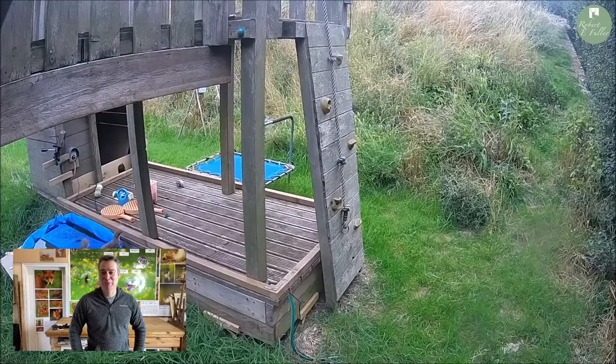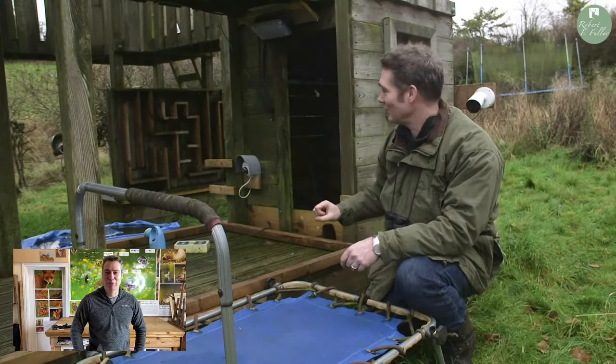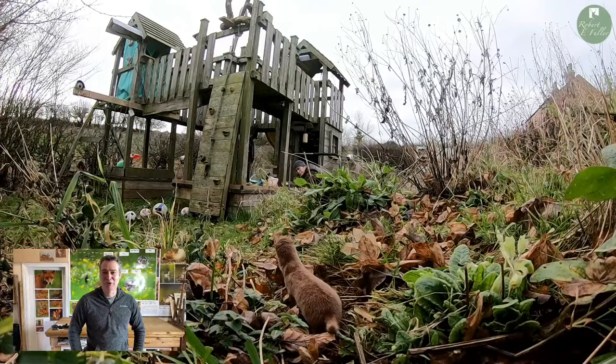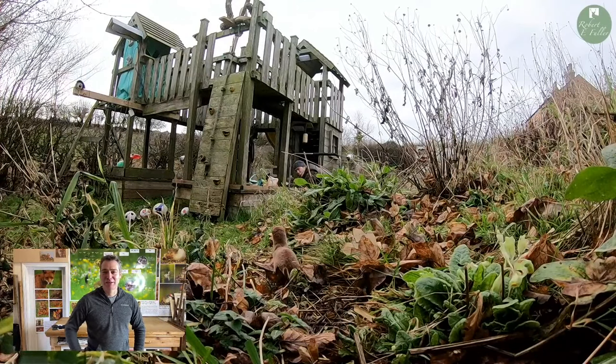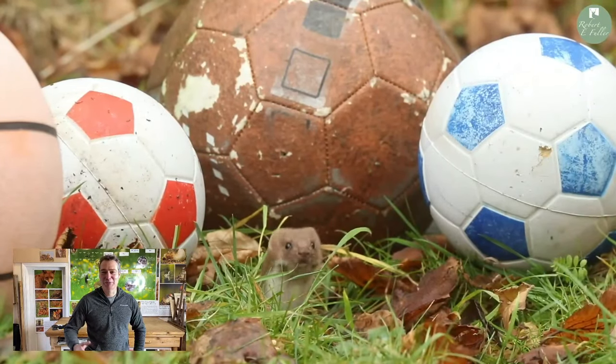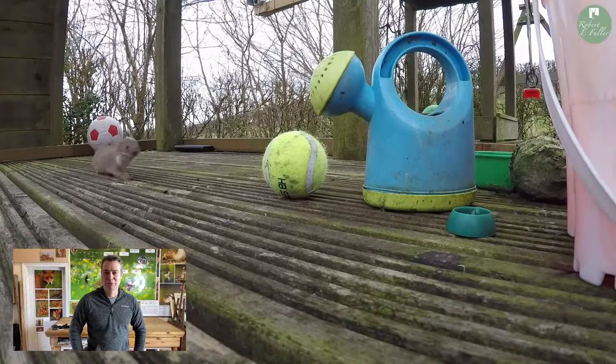Not my climbing frame, my girls' climbing frame. So we bought this secondhand after a family had finished with it, and I rebuilt it for the girls, but it wasn't long before the wildlife started to come in. We've got Vin Weasel here, he's a little male weasel coming in to take a look. You could see me in the background there on that shot. But this is some of the stuff I managed to capture of him.